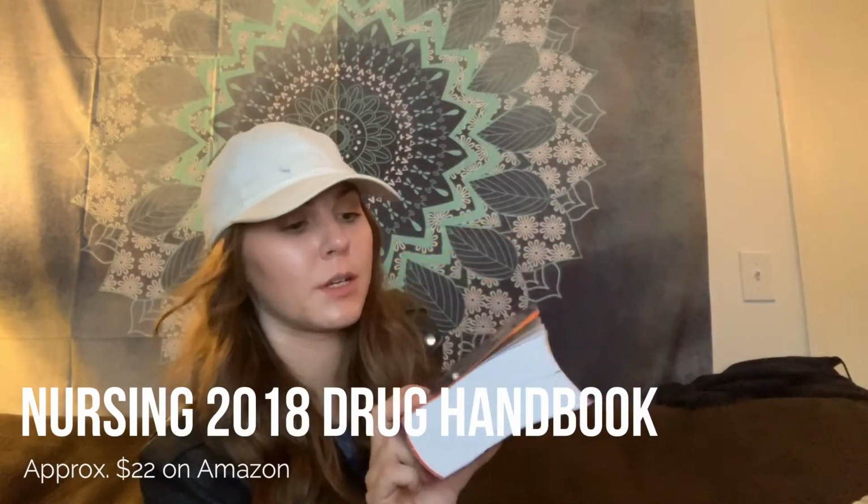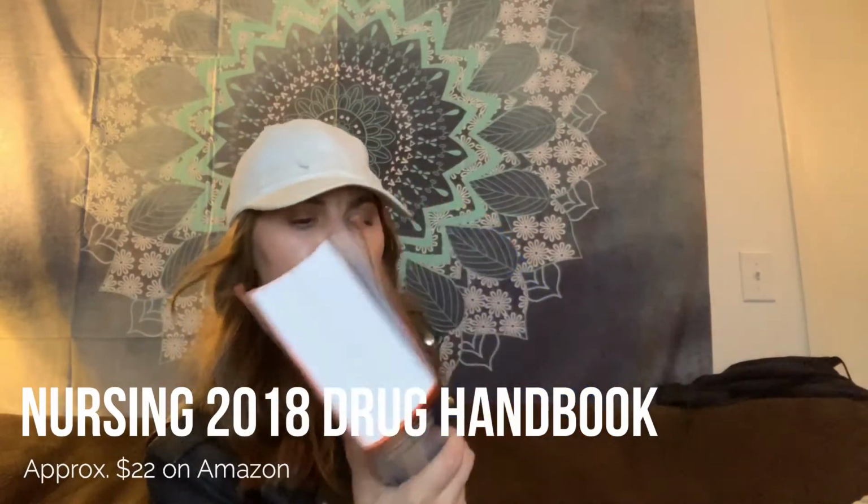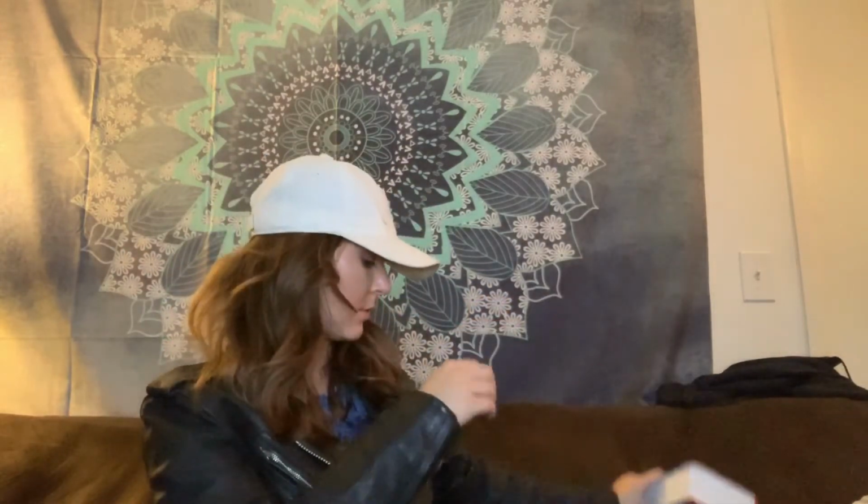The first thing in my clinical bag is a drug guide. This one my dad gave me when I first got accepted in the program. It's a Wolters Kluwer one. Your school will probably recommend which one they want for you. If not, this one's a good one. I know the Davis one is highly recommended. You could also get apps on your phone, and some of my classmates have this little tiny pocket one. So whichever form you want is super helpful. I actually referenced this several times while I was at the clinical site.